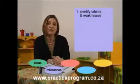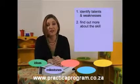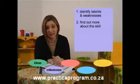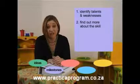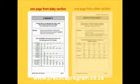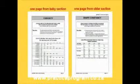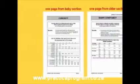Now, what do you do after you've identified a talent or a weakness? The next step is to find out more about the specific skill that you are dealing with. You can find out more about any skill in the early chapters of the Parent's Guide. If your child is younger than 2, you page to chapter 2. And if he's 2 to 7 years old, you page to chapter 3. Any of these 50 skills can be found here in these chapters.